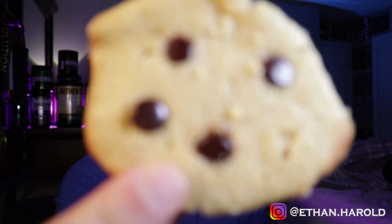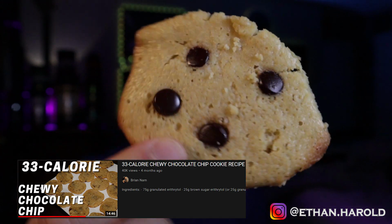Next up, we have Brian Noms 33 calorie cookies. So first impression is it's very thin, like really thin, and it's also pretty hard. It might be a nice crunchy cookie, but I did the best I could. Brian, you are on the hot seat. Cheers. Whoa, I did not expect that at all. Wow, let me dunk that in some milk real quick.